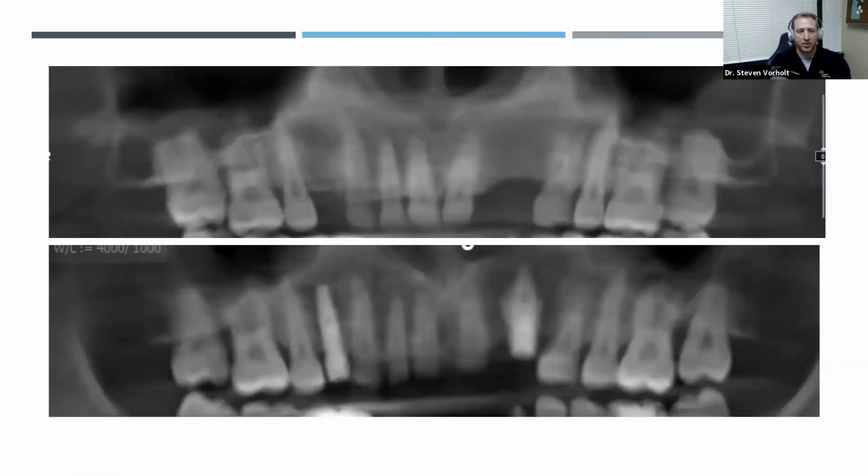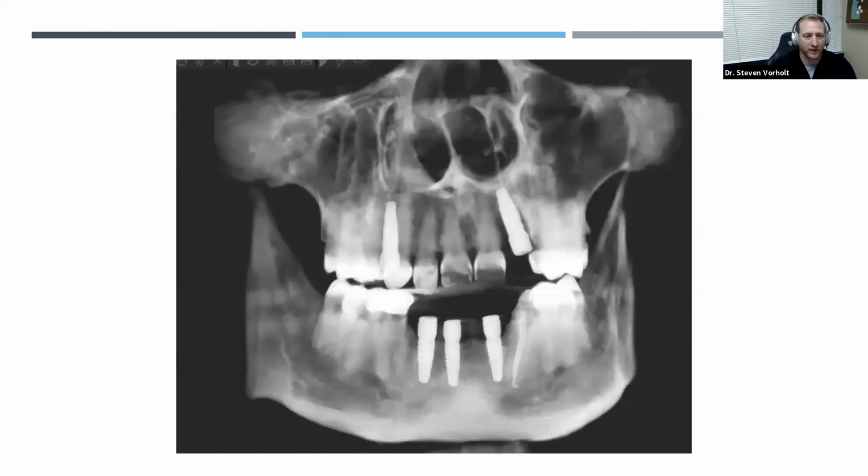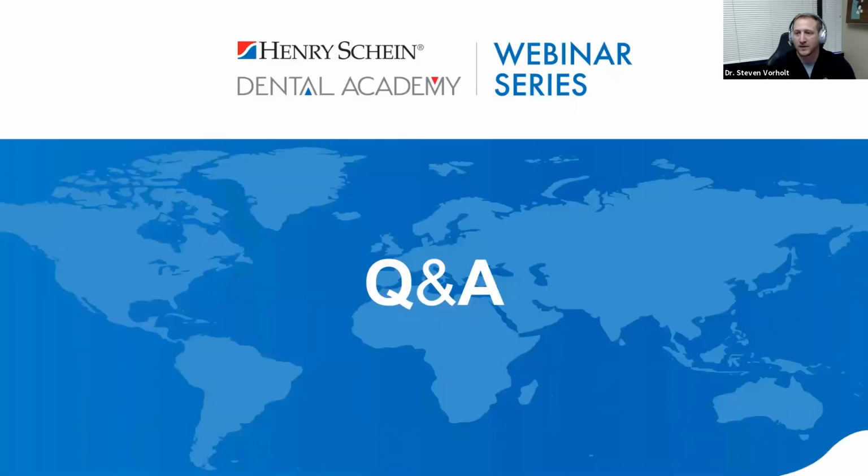So here are our pre and post-op pano curves. Everything went to plan, and the top surgery was 20 minutes start to finish. The bottom surgery, maybe for another webinar, was a little bit different. But here's our final CT rendering. And that's it, 56 minutes on the nose.